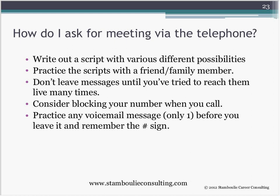And you try calling and having your number show. You can also try calling and blocking it, and some people are more likely to answer one than the other. And only leave a message if you've tried a number of times at different times of the day. And then I would definitely leave a message and follow that up with an email.